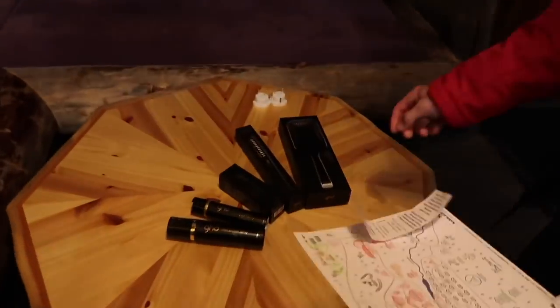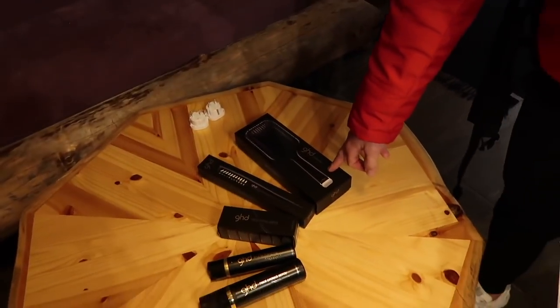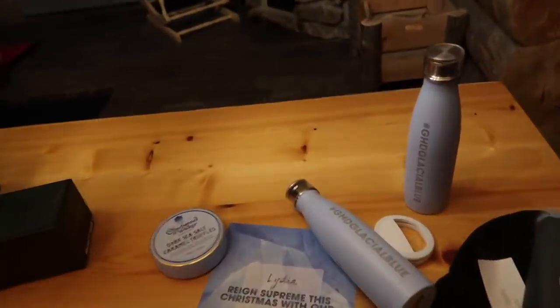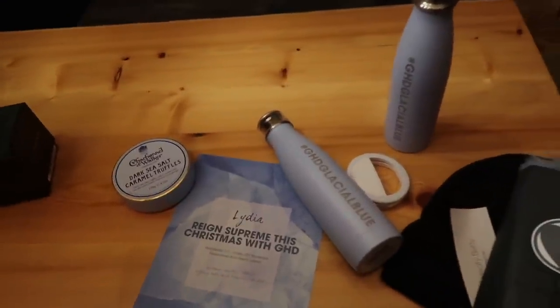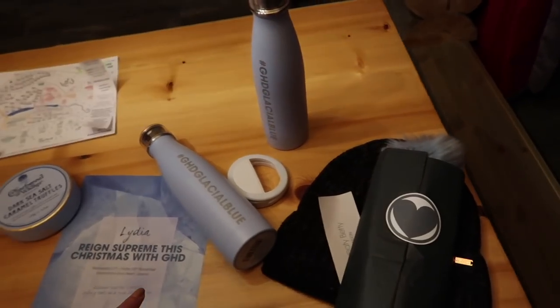And also the hair... Oh my god! That's the brush that you love! The GHD paddle brush, perfect for removing snow out the front of your door. Yeah! The shovel brush. This is amazing! We've also got some truffles. Lydia, reign supreme this Christmas with GHD. We've got some water bottles. They've got us hats as well.